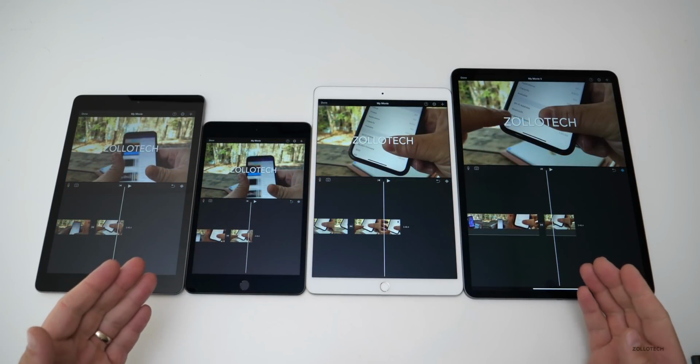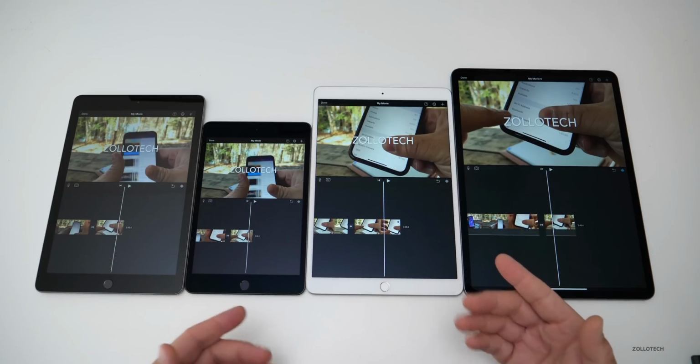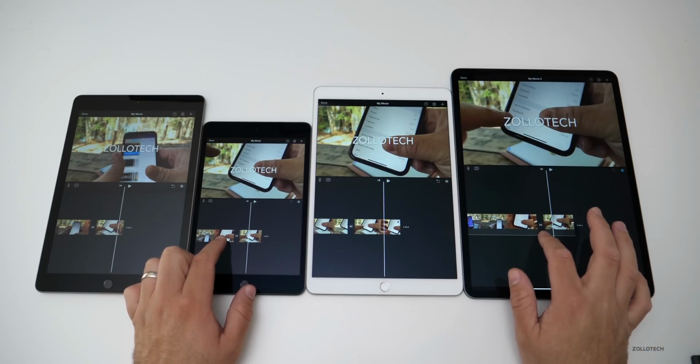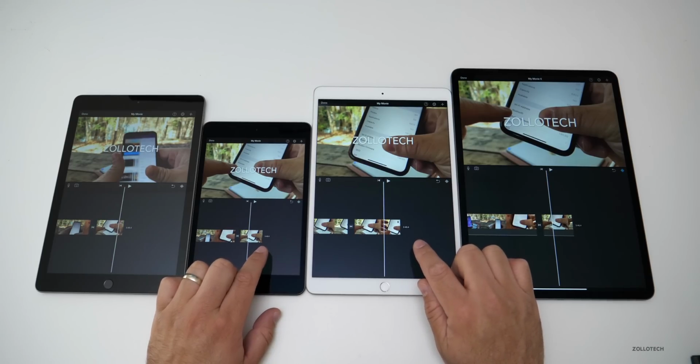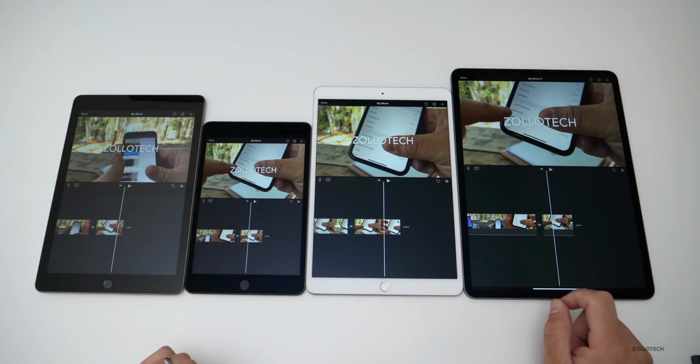Now I have iMovie open, and I've loaded the same video to a timeline in iMovie. This is a 4K video that was recorded with an iPhone, and as you can see here, they all look the same. They're all 3 minutes and 46 seconds. They have a title on them, a transition, and they fade to black at the end.